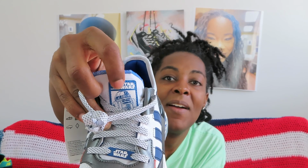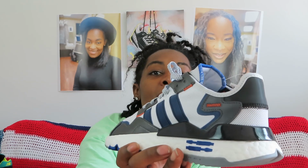So pretty much, a little detail on these. And I don't like Star Wars. I don't like Star Wars at all, but this sneaker is so decent. How can you not get it? But I don't know who he is. I forgot who he is. And don't grind me up in the comments, I just really don't know who he is. They've got the red, gray, and black. The black on the back is kind of a little sparkly.